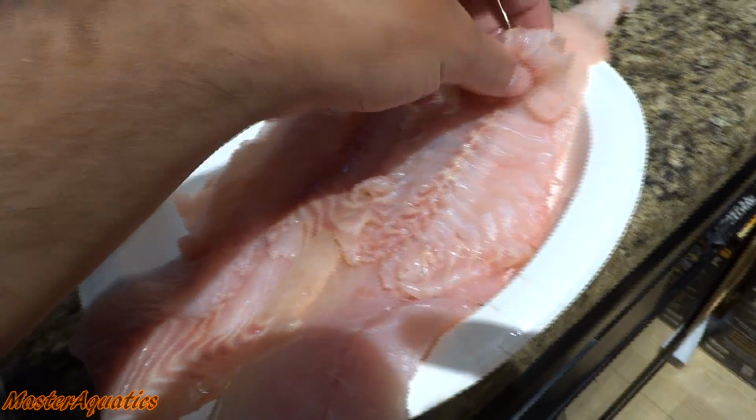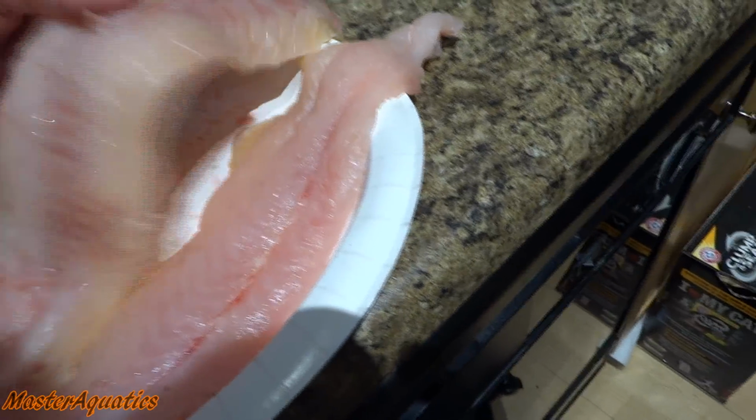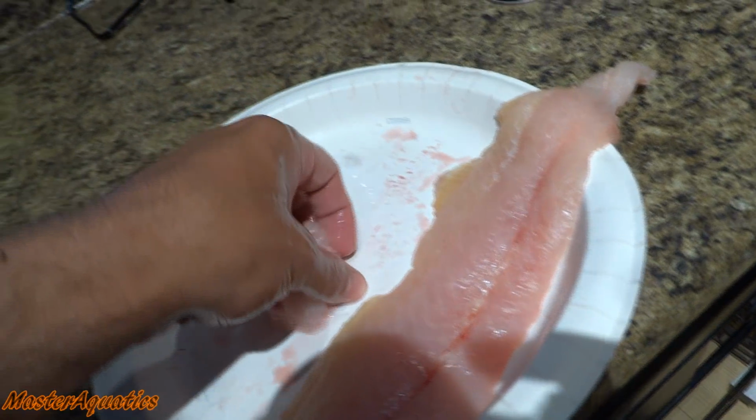I didn't want to show me filleting the fish because I didn't want you guys to see me cutting up that fish. It was pretty brutal, but it is what it is. So here's the big piece. I got the skin off and everything. So there we go, nice and clean. Now I'm not a professional fish filleter or anything like that, so if you're expecting to learn something on this video about filleting fish, you're going to be disappointed.